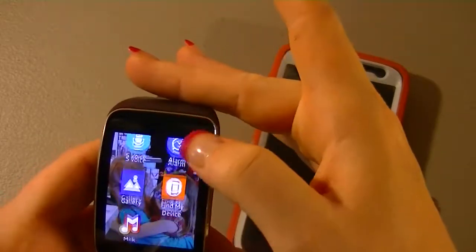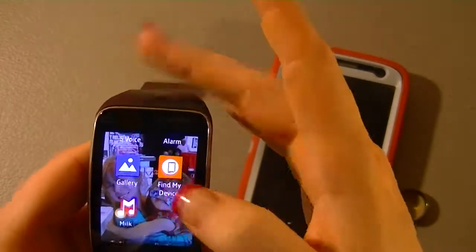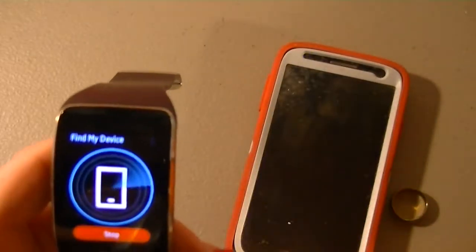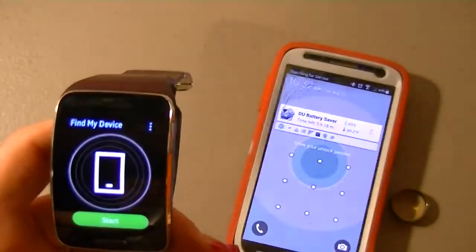That's what that is. Of course I could check news, weather. I can set alarms through it. There's the S Voice, photo gallery. If I lose my phone, I can hit the find my device thing. And it'll do that until I find it.